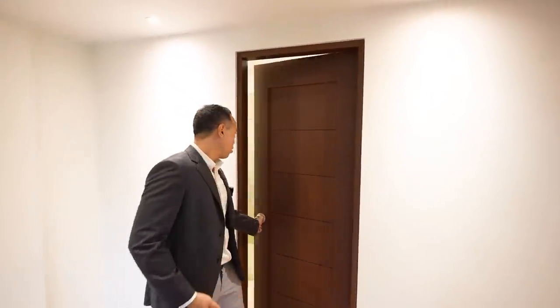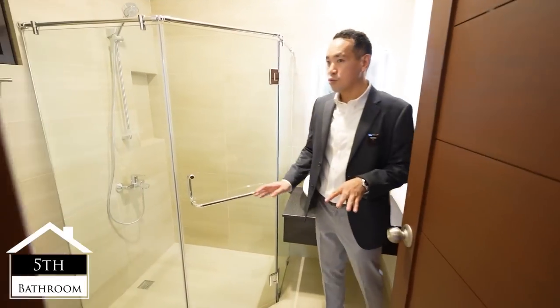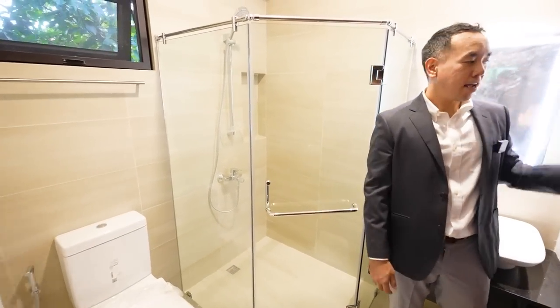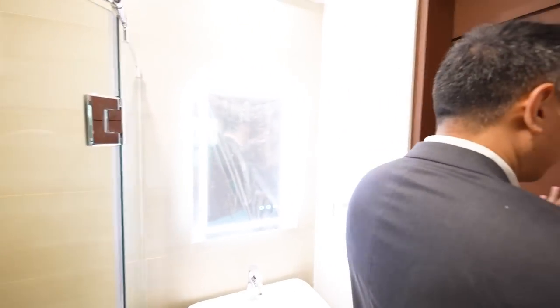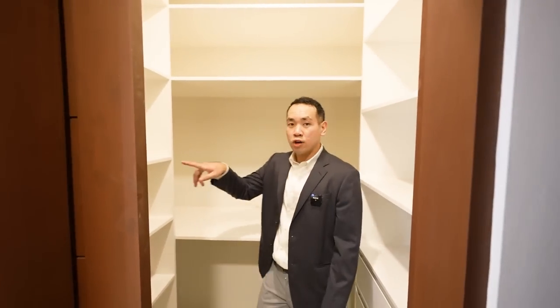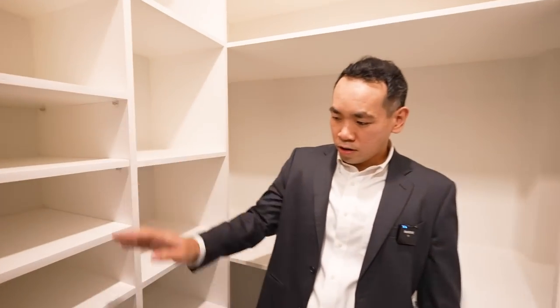And then you have your solo bathroom again. This ensuite bathroom is almost exactly the same in terms of the dimensions as the last one. Once again, has that space-saving sliding door. I'm gonna step in so you see the size. Lots of storage, and check out on this side, you even have an area for shoes.